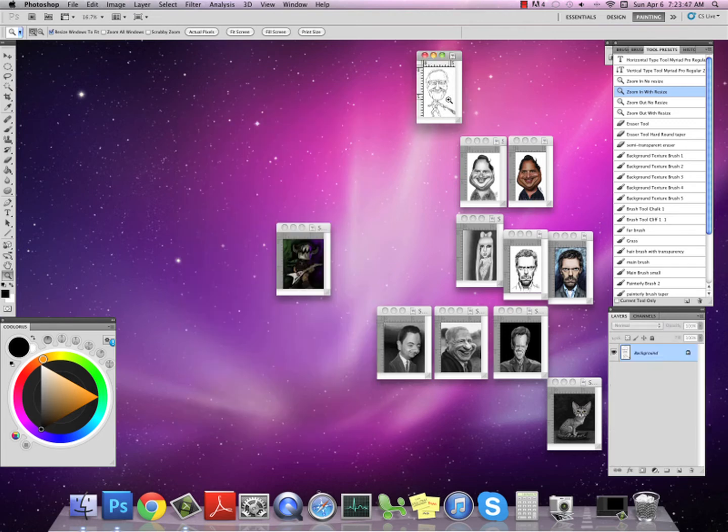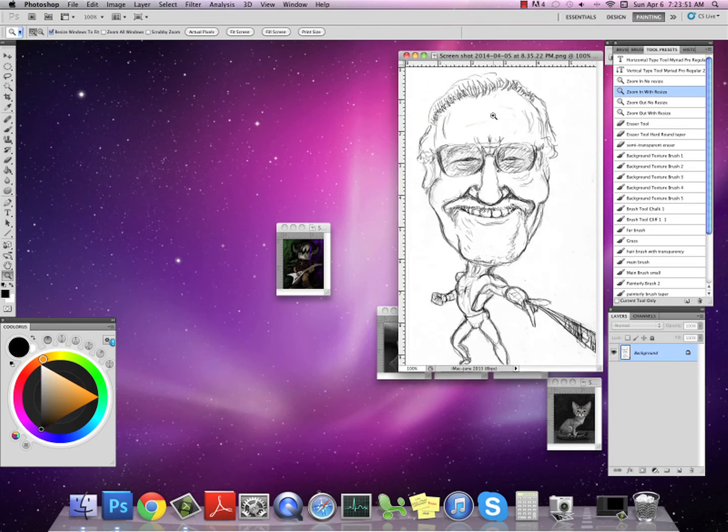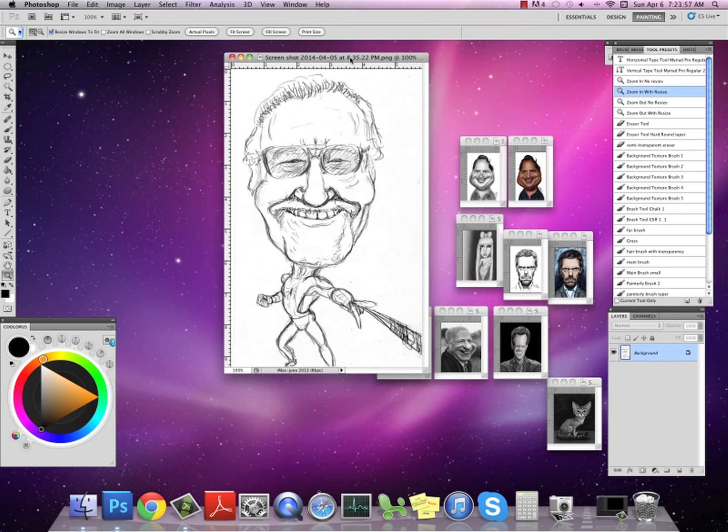And here we have Stan Lee with a Spider-Man body. This looks like it was probably pen. I don't think that's pencil. I'm pretty sure that might have been pen, scanned in, or it could be just pencil that I darkened to look more like pen. But this might have been a pen sketch at work. Not positive.